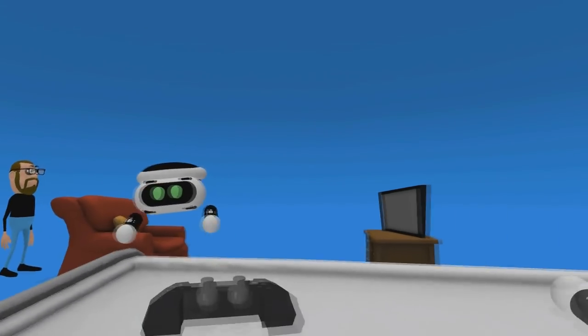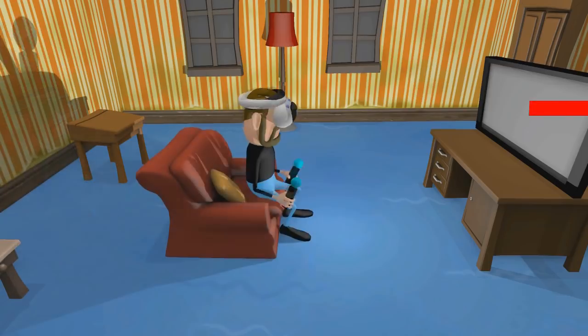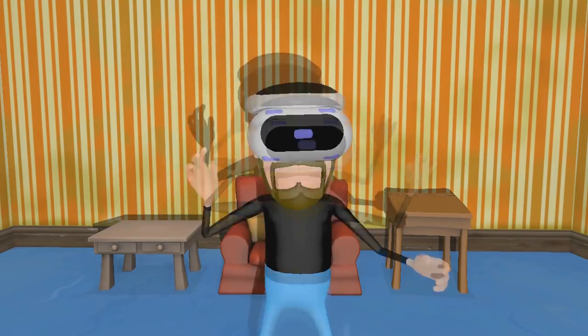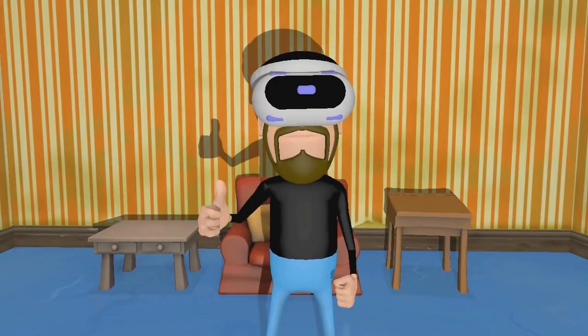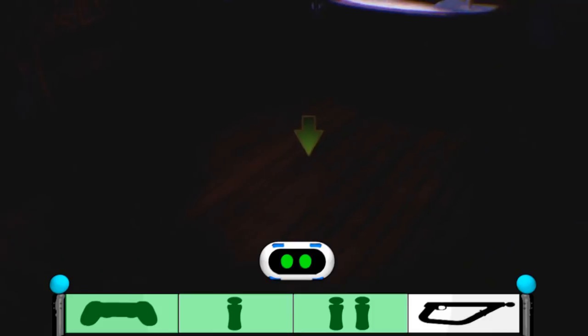Now let's take a look at the setup and what controllers the game supports. I played this game in a seated position just under 2 meters away from the camera. The head tracking was perfect and the game did not give me motion sickness. The game supports a DualShock controller, 1 Move controller and 2 Move controllers.